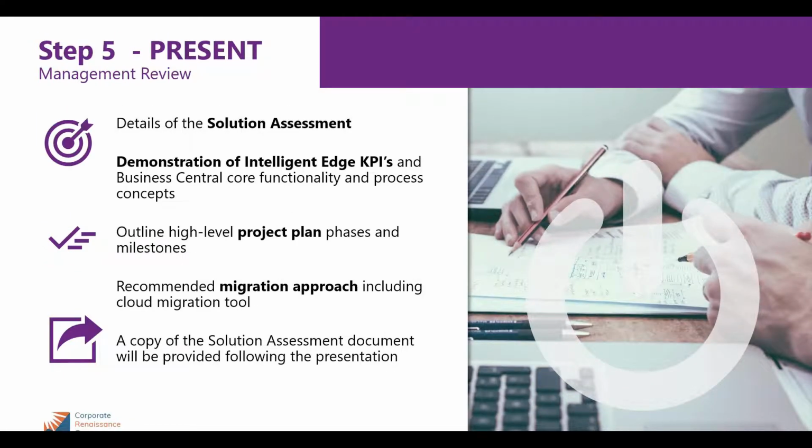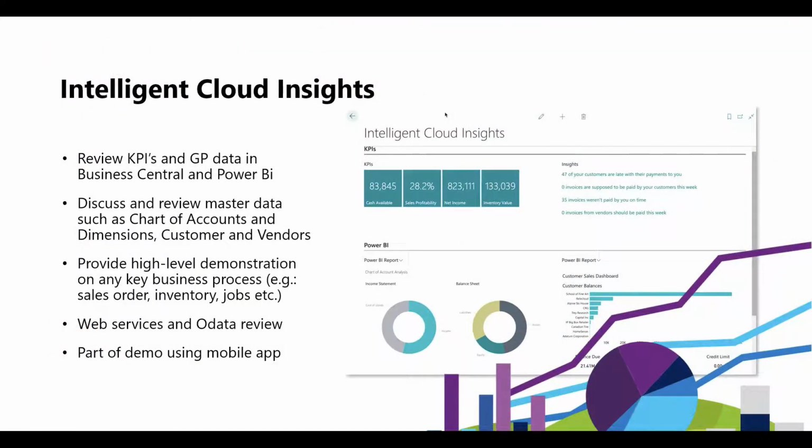And our final step is the solution assessment presentation to you. At this time, we also provide you with a demo of Business Central containing your data. We run the migration tool and bring across the data as it currently is in GP so that you can see what it looks like in Business Central. It doesn't cover everything, but it contains enough data for you to make a good assessment of how Business Central can work for you. And it really gives you a chance to test drive the product. It also includes taking a look at some of the powerful insights that Business Central has, the KPIs, the various setups, the web services, the OData review.